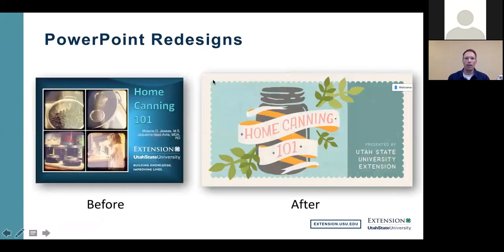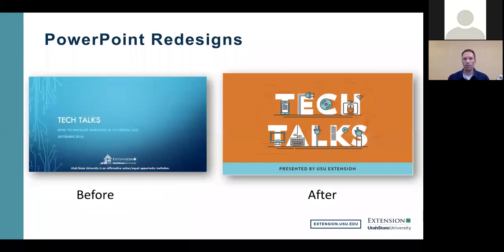So another example is this home canning class. Again, not a bad design, but you can see, with the magic of Olivia and Marta really coming up with a style and a design for that class that was appropriate. And then this TED Talks one, which is a class that we haven't released yet, is also another great design and has kind of a style of its own. So again, you give us your old PowerPoint presentation, we can take the time and work together with you to design something that's a little more aesthetically pleasing. And then that PowerPoint becomes yours to use, for future presentations, or take that template and use it for other teaching opportunities that you have.